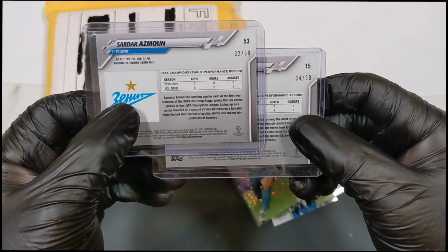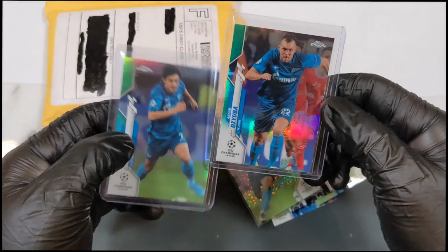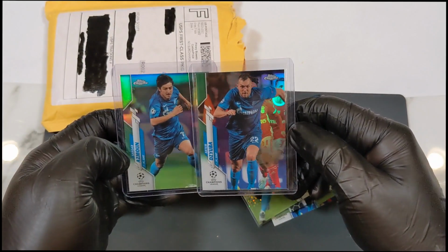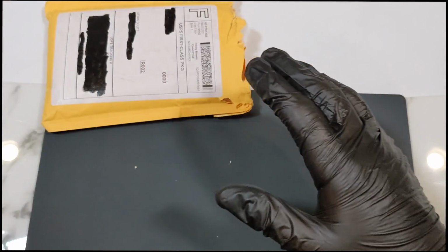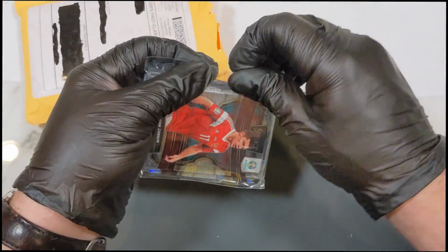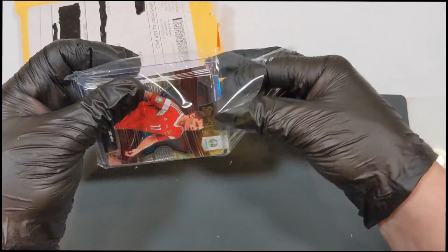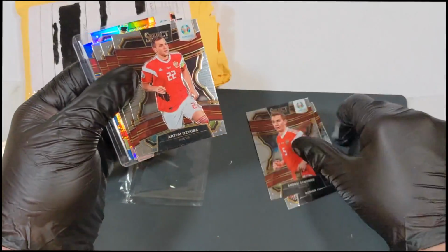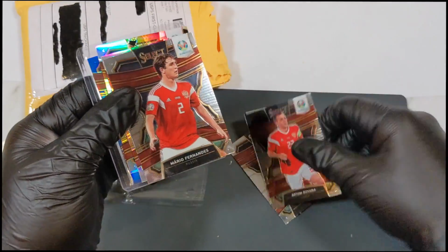Are those numbered? Yes, those. 32/99 and 34/99. Very cool. Go very well with the collection. Supporting Zenit. And then we had Russia on some breaks. See what I have here. Base cards. Dzyuba from Zenit there.